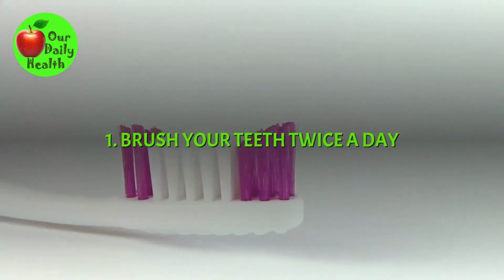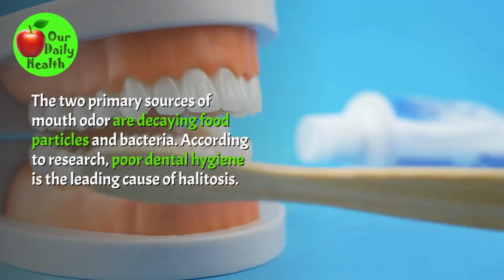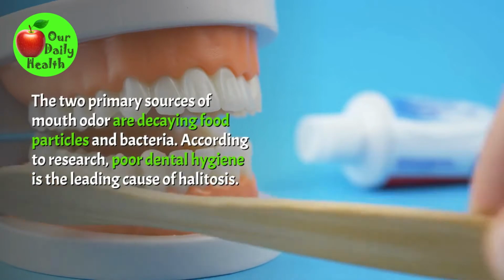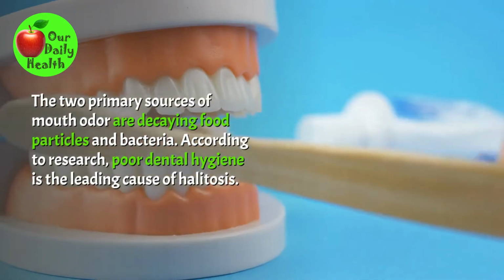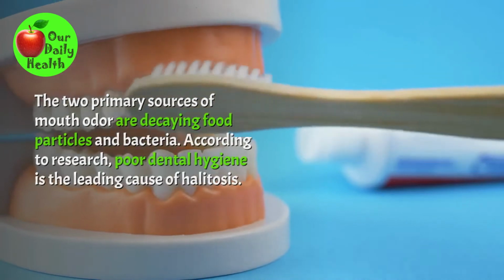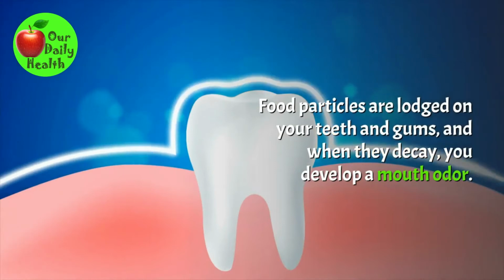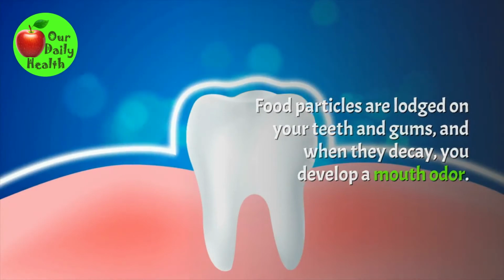Number 1. Brush your teeth twice a day. The two primary sources of mouth odor are decaying food particles and bacteria. According to research, poor dental hygiene is a leading cause of halitosis. Food particles are lodged on your teeth and gums, and when they decay, you develop a mouth odor.